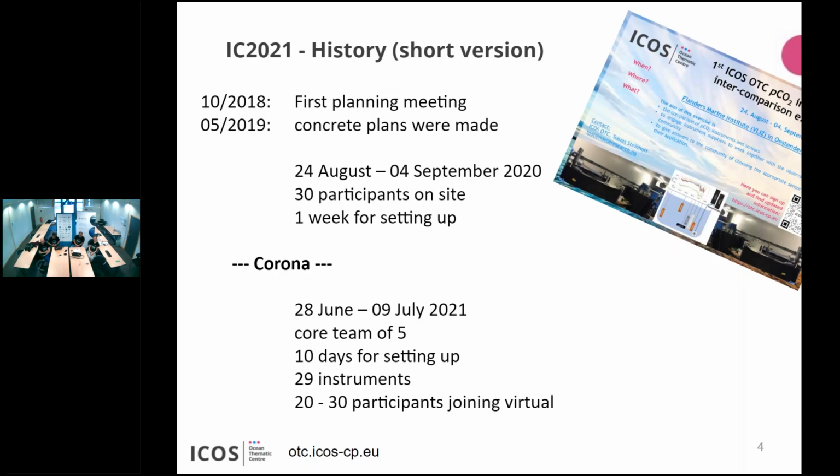So we had 29 instruments and 20 to 30 participants joining virtually every day at our daily meetings to discuss with us the measurements, the findings, and the way forward. Even if there were only a few people here, we tried very hard to make this whole thing a community effort so that we can deliver the best results out of this intercomparison for the whole observational community.